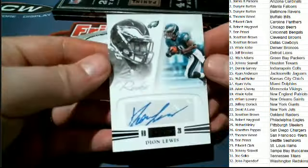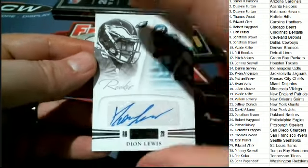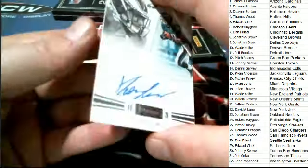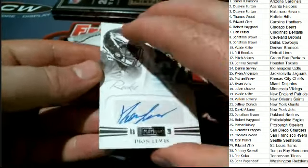One here is Deion Lewis. Right here, rookie auto for the Eagles. That is Robert H. coming out to you, 94 of 299. Deion Lewis. Very nice.